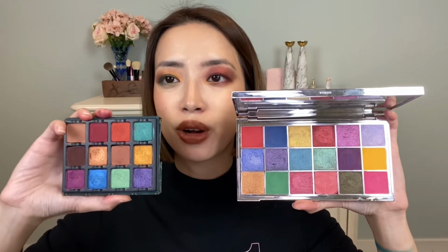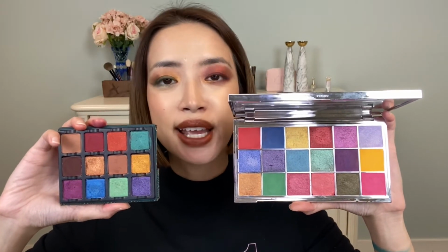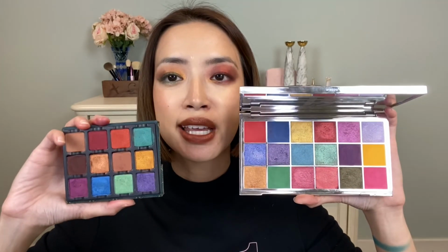And when looking at the Prismic palette side by side here, I really think there aren't too many similarities. They are similar in that they're colorful, both of these are colorful palettes, but this here is very spring, summer. All the shades kind of have this lightness to it, even the deeper shades here, to give this palette some contrast. It really doesn't remind me.